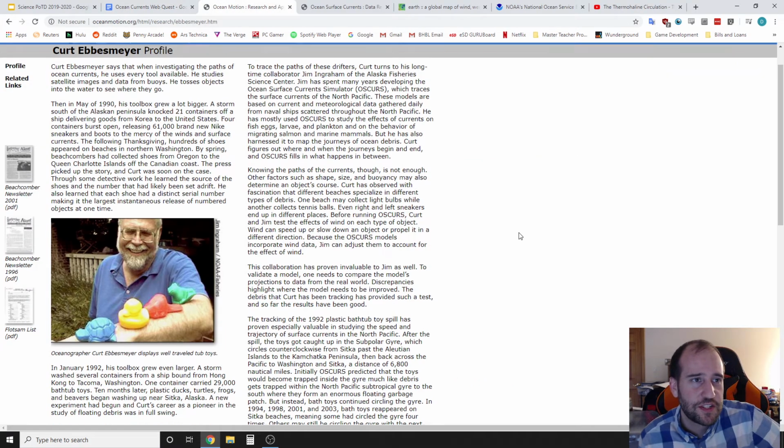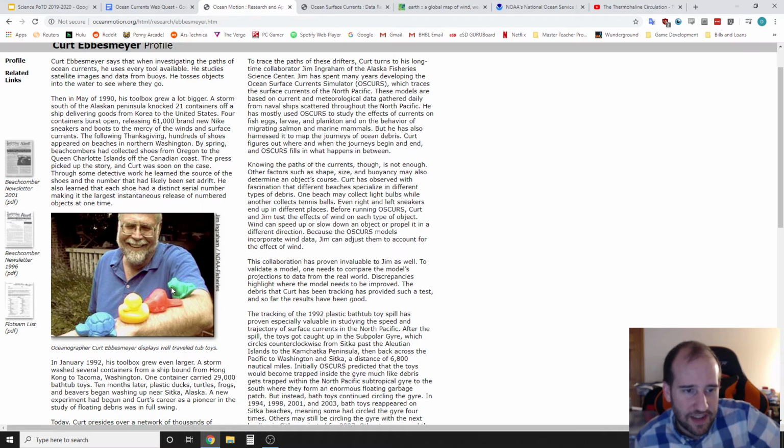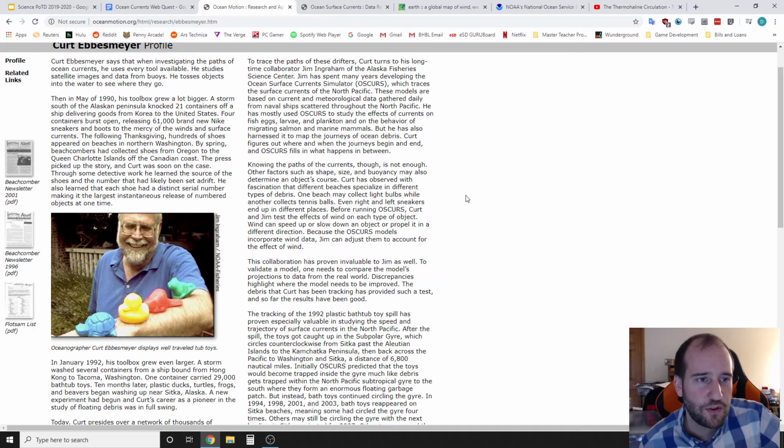So the first one, this is what it looks like. This guy's name is Kurt. What Kurt became known for are these little plastic animal toys showing right here on his arm. We have these ginormous cargo ships that go across the ocean, and sometimes things fall off of them. Those big cargo containers fall off, and whatever's in them scatters around.